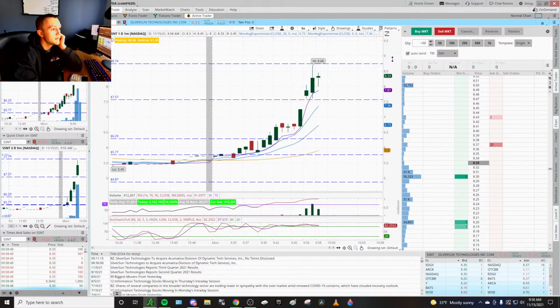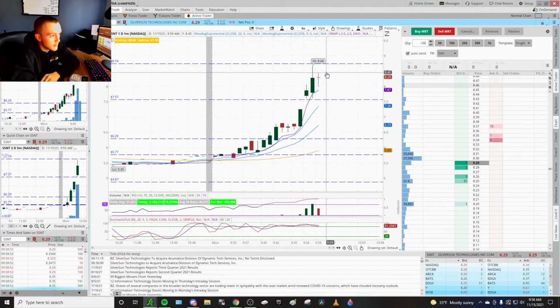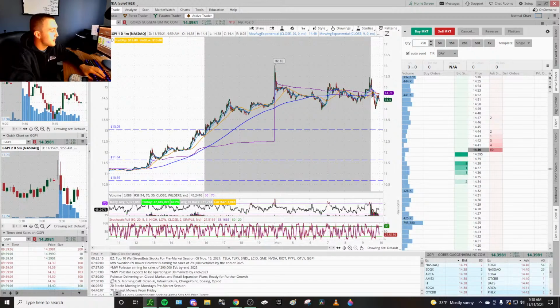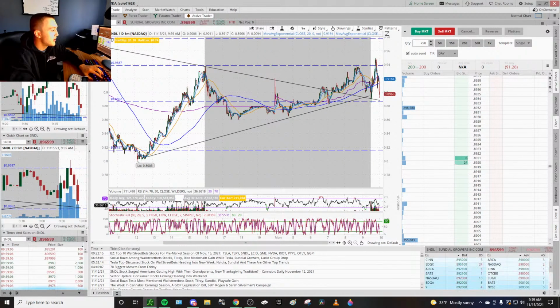Let's see. I want to see this continue to pump here. But I don't like that we're getting some decreasing volume. SS&T is kind of just meh. I'm going to start cleaning up my watch list. I'm going to remove SNDL. Looks like we're about to break the low.